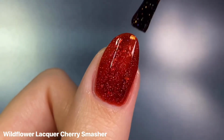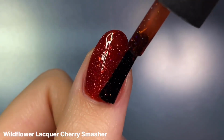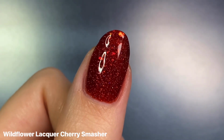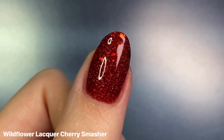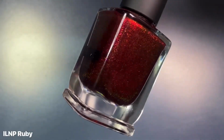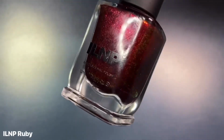But either way, I absolutely love the deep cherry red jelly kind of effect, and especially being filled with these gold flakies that end up looking very multi-dimensional. I feel like they do kind of shift to green or orange depending on the lighting, and there's also that finer holographic sparkle running throughout, so I feel like there's just so much depth, especially once it's layered in 3 coats.